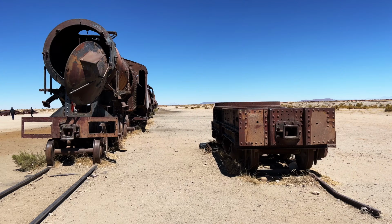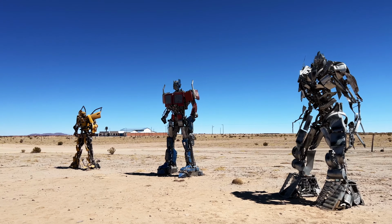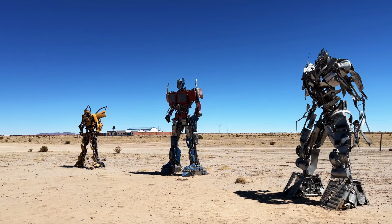This is like an open museum. Hundreds of structures like this, and also graffiti. And transformers as well. Why not? Maybe Mad Max at some point of time?